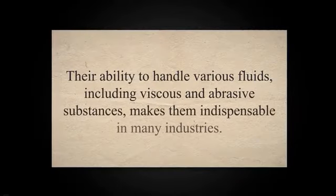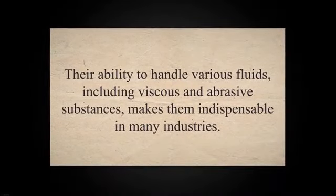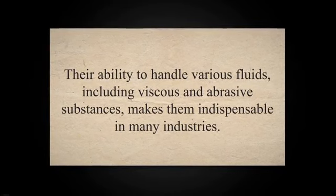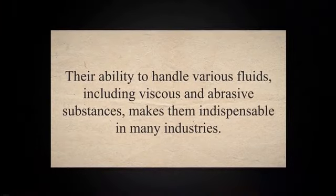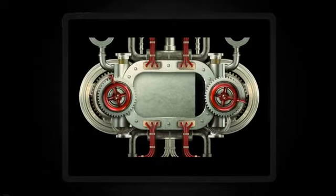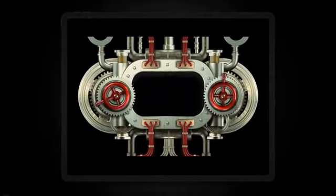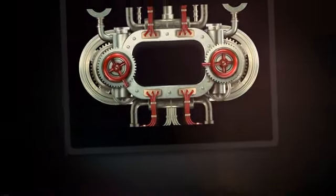Positive displacement pumps are employed in a wide range of applications, from small-scale domestic use, such as in household water wells, to large-scale industrial processes, like pumping crude oil in a refinery. Their ability to handle various fluids, including viscous and abrasive substances, makes them indispensable in many industries. Positive displacement pumps are integral to several industries due to their reliability, versatility, and precise control over flow rates. Here are some industries where they play a crucial role.